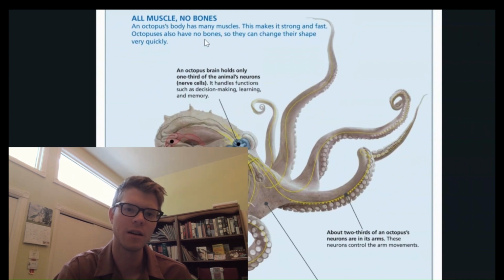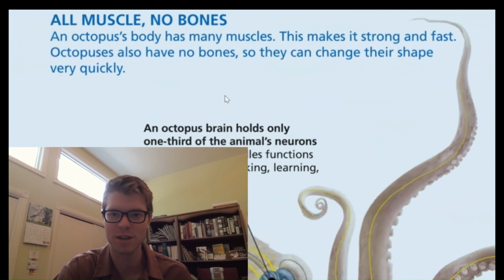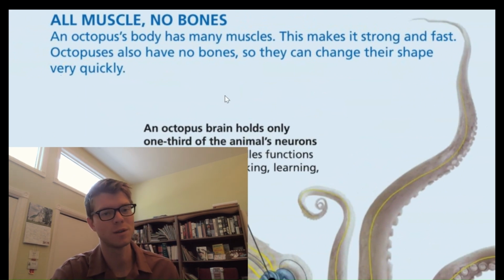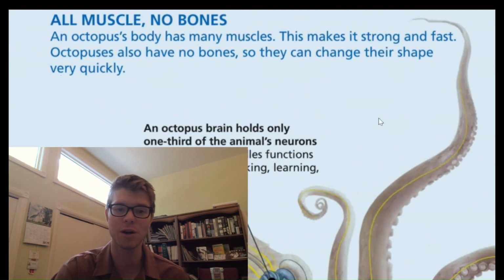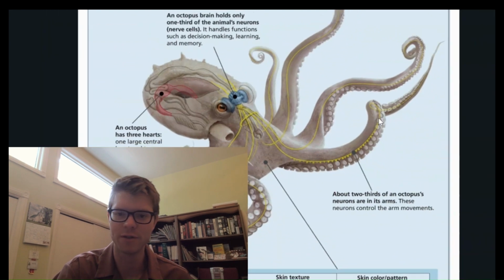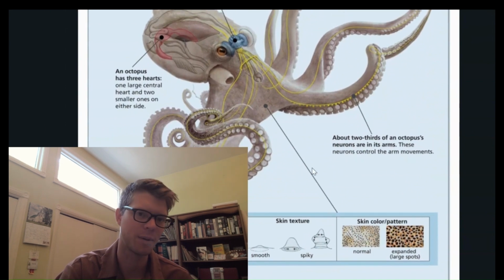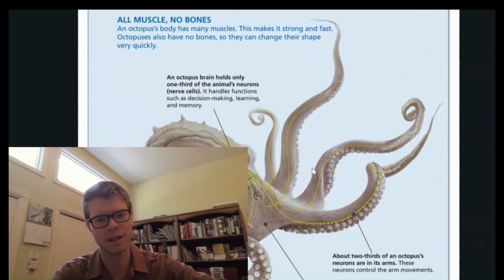Going to read this here. All muscle, no bones. An octopus's body has many muscles. This makes it strong and fast. Octopuses also have no bones, so they can change their shape very quickly. Wouldn't you want to be an octopus? That's very cool. You'd never break a bone. So, if you want, you can read through all these really interesting captions about the octopus, but I'm just going to look at that.